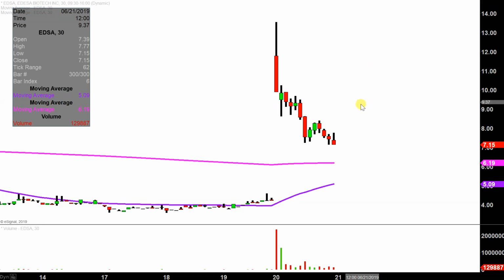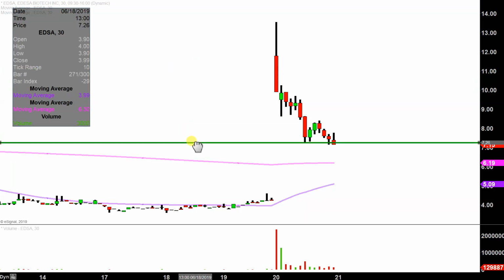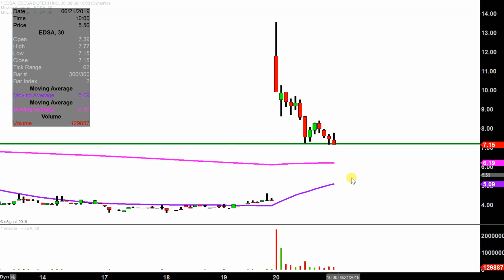But regardless, I will be keeping an eye on it going into Friday, so I want to map out some areas of support and resistance that stand out, at least to me from a technical perspective. First key level of support, where the buyers really made themselves known, is right here at the $7.15 mark, give or take. And that's what also makes this very interesting, because essentially the price is sitting right at this area of support.